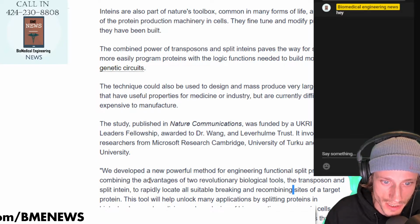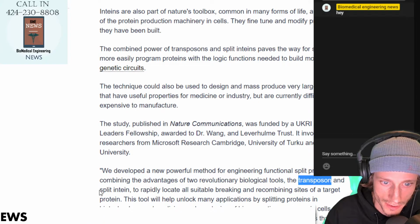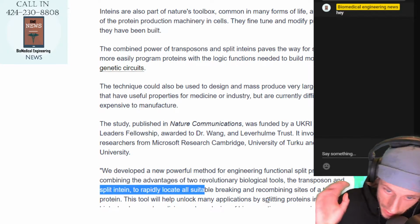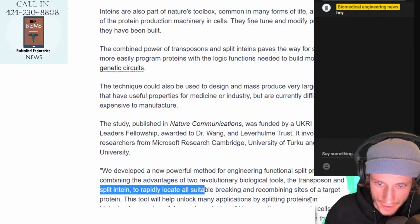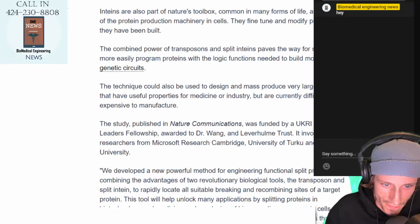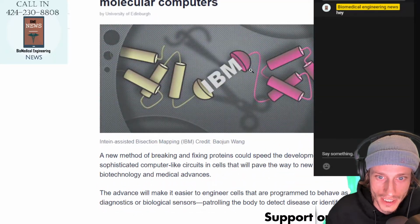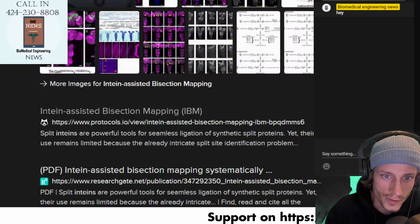So they're splitting proteins, and they're using these tools, the transposon and the split intein, to rapidly locate all suitable breaking and combining sites of a target protein. Now this tool will help unlock many applications. You split the proteins and you just program. Yeah, I don't actually understand how this is working. You're splitting the proteins, such as design of biocomputing proteins in cells, and thus the reduction of a protein's harmful basal expression, engineered protein. Okay, whatever. Screw this article. I don't know, it sounds great, splitting a protein and then you're able to. I just don't understand. Okay, we'll do more research another time.